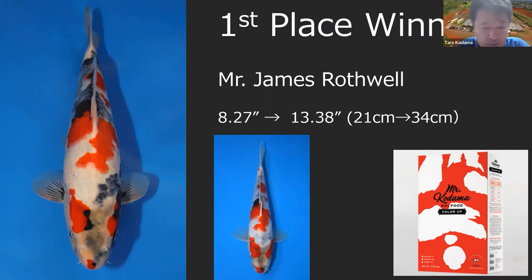Well, as you can see, in the before and after pictures, this koi really changed a lot. I mean, the overall atmosphere that this koi carries.